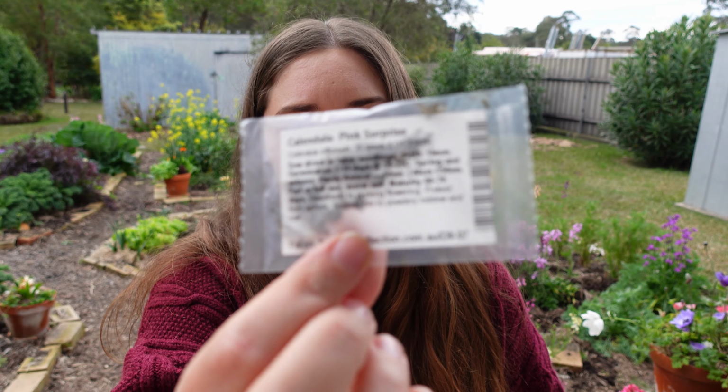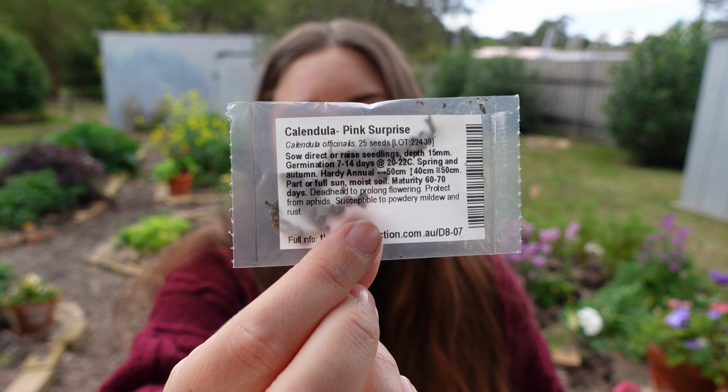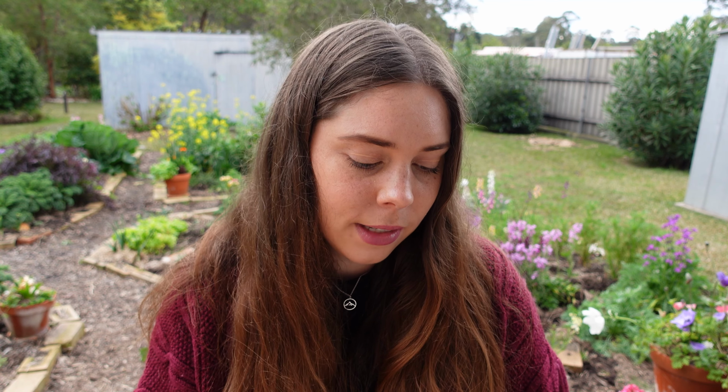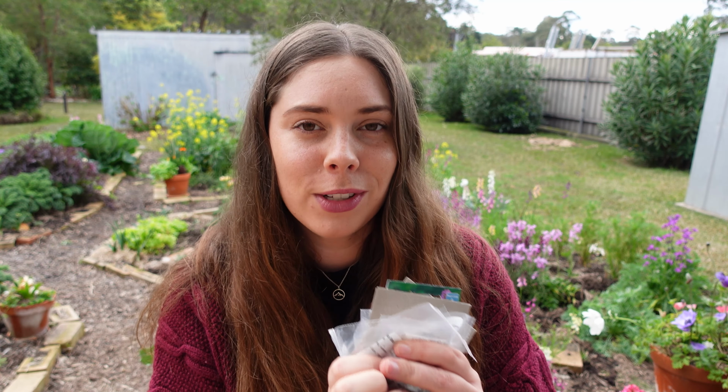This was heavily influenced by Living on a Prayer Flower Farm. Jessie definitely convinced me to get some of these. Growing some more calendula because I just love it around the garden. This is Pink Surprise. And the last few, I have some more Nigella and some more everlasting daisies. That's the flowers that I'm going to be focusing on.